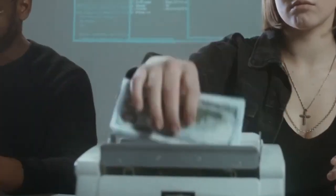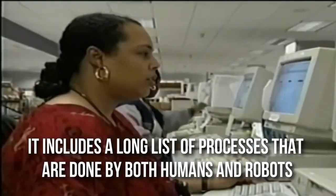Just like earning money is not a very easy job, the same goes for making money. Printing money in the factory is not a simple task at all. It includes a long list of processes that are done by both humans and robots.